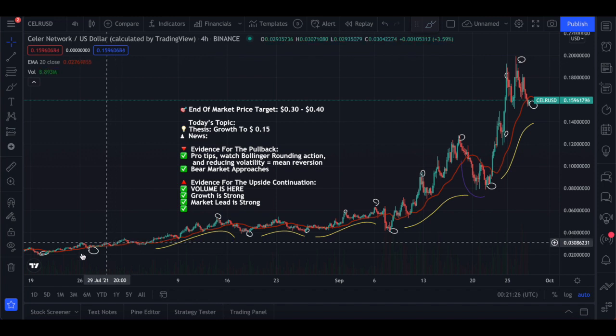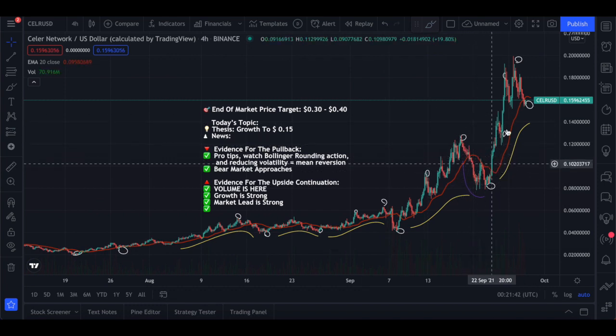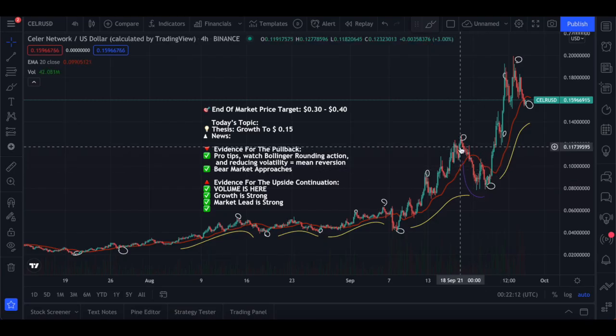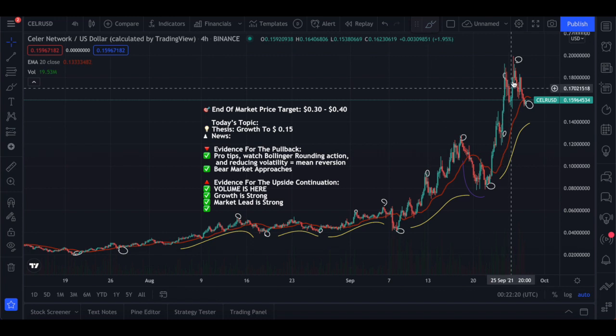So now that we understand how the price movements were triggered, what actually triggered these changes in the market? This might have had something to do with cBridge 2.0, the coherent blockchain interoperability powered by the State Guardian Network. This was huge. This was published on the 22nd of this month. And let's take a look at what happened on the 18th of this month, a huge price crash. But the price recovered just around the 22nd of this month. Is that a coincidence? I don't think so.